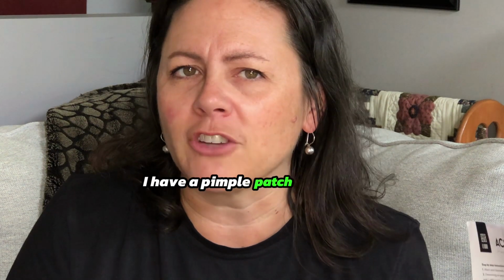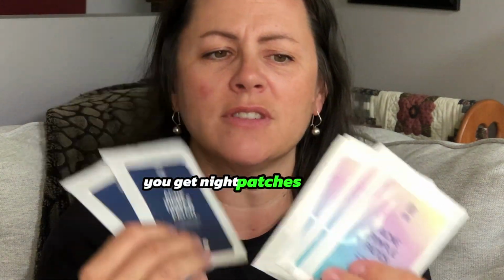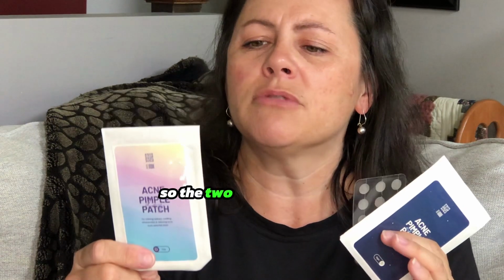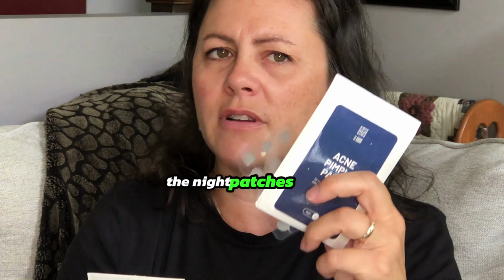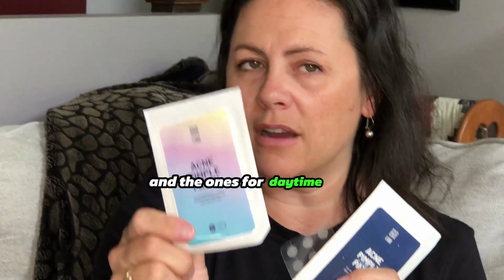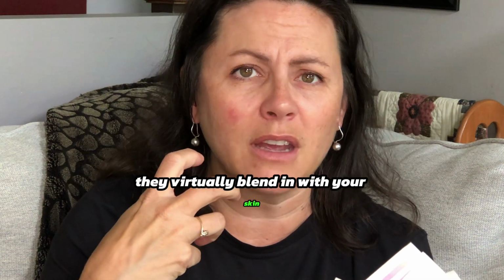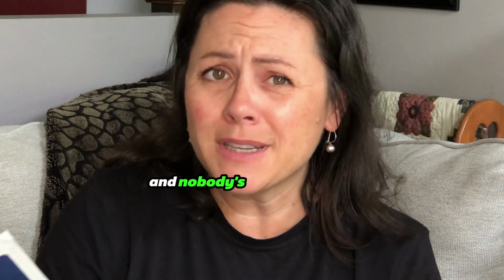I have a pimple patch on. I dare you to find it. But for anybody who hasn't found it yet, it's right there. And the great thing is, virtually invisible. Inside of this package of 132, you get night patches and you get day patches. So the 2 sizes you get in the night patches are 10 millimeters and 12 millimeters. And the ones for daytime are actually 8 millimeters wide. They virtually blend in with your skin. You can actually put them in, wear them out when you're in public, and nobody's really gonna notice them.